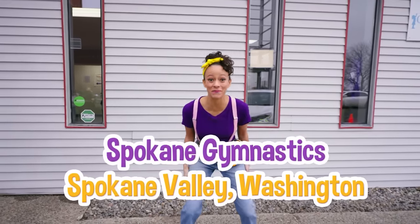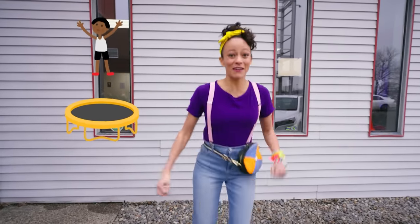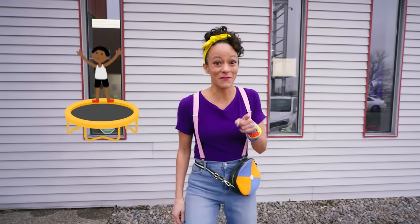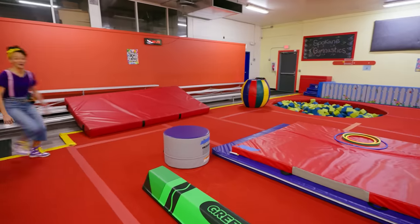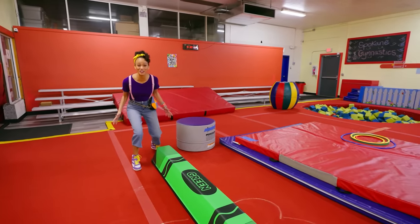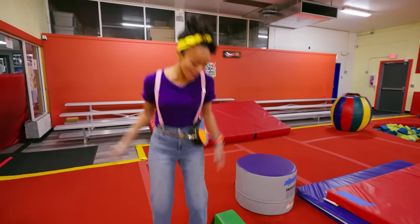I'm at Spokane Gymnastics in Spokane Valley, Washington. And this is an amazing place where I can jump and play and move my body and probably do even more cartwheels. Let's learn how to do some gymnastics. Come on. Wow, check it out. We are in a gymnastics gym. This is a place where you can practice your gymnastics moves and climb and stretch and jump.